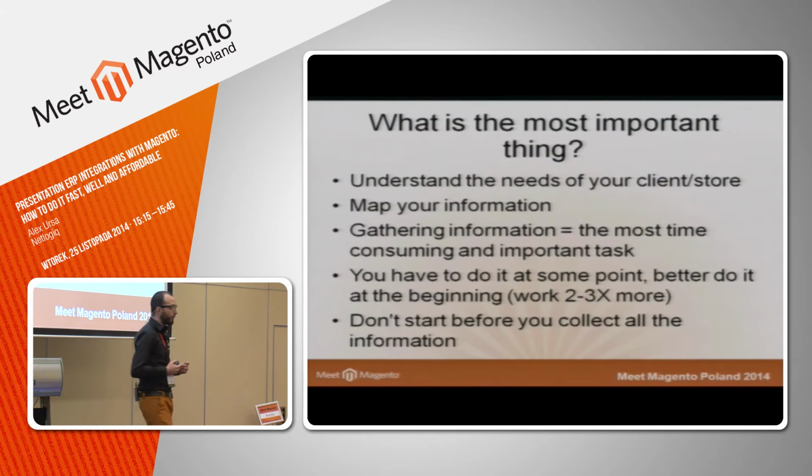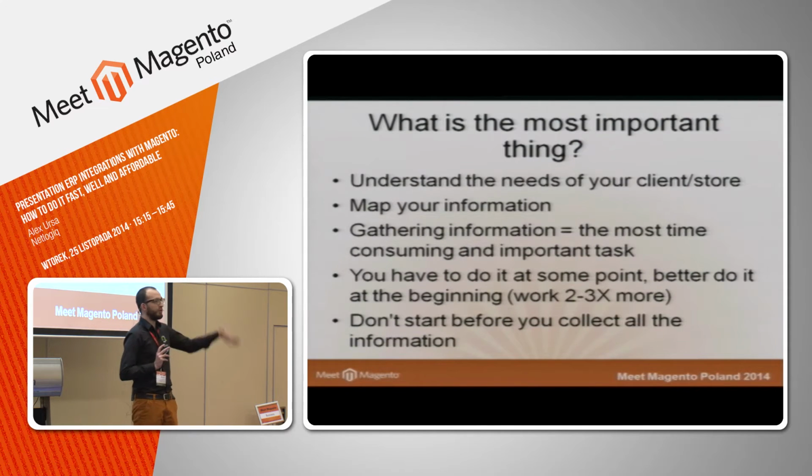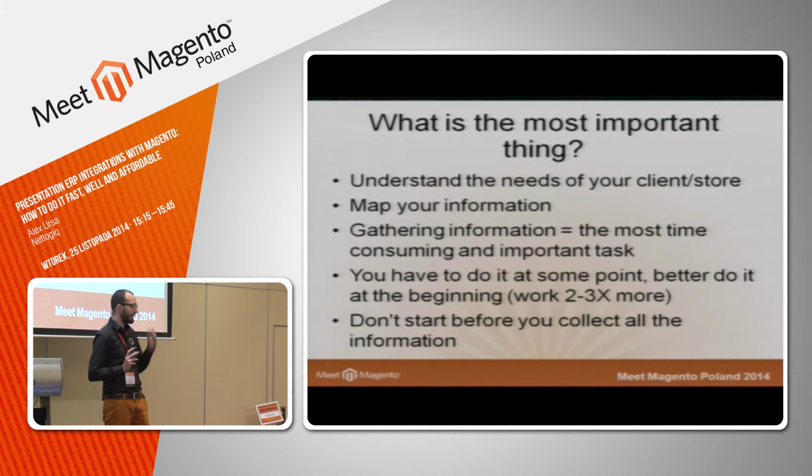Also, I have this rule. I don't start before collecting all the information. When a customer says, okay, we have almost everything you need to know, and you can start doing it, and we will find out the rest of the fields and the rest of the information after we start, I would say no. I don't want to do it like this. Let's work maybe 1 day more, 2 days more, a week more to find all the information.